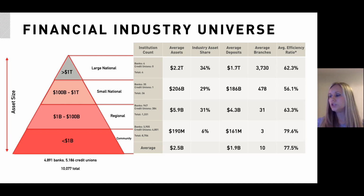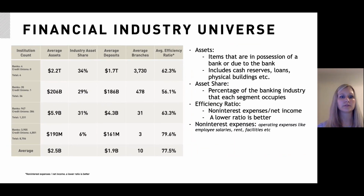When you're looking at a financial institution, you can look at it in certain metrics. As I mentioned, there's asset size, average deposits, average number of branches in a network, and average efficiency ratio. So we're going to talk a little bit about these numbers. In the assets, what is an asset? When we say a bank has $1 billion in assets, is that good or bad? Is that small? About $1 billion in assets is probably in line with a smaller organization that's starting to become big. They might start to look for other banks or credit unions to acquire as they're in growth mode, right? So that's a benchmark for you guys to know.